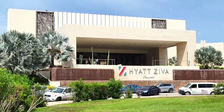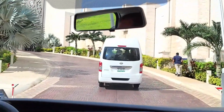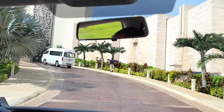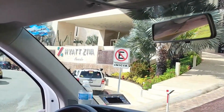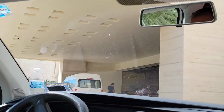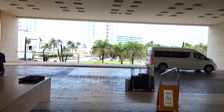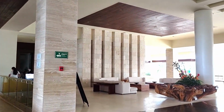Welcome to Hyatt Ziva Cancun. Hyatt Ziva Cancun is an all-inclusive resort. What is an all-inclusive resort? It is a resort that charges one fee that includes the price of the room, meals, beverages, and all other expenses. That means that the guests can enjoy the amenities of the resort such as lodging, drinks, food, indoor activities, and entertainment without paying extra.